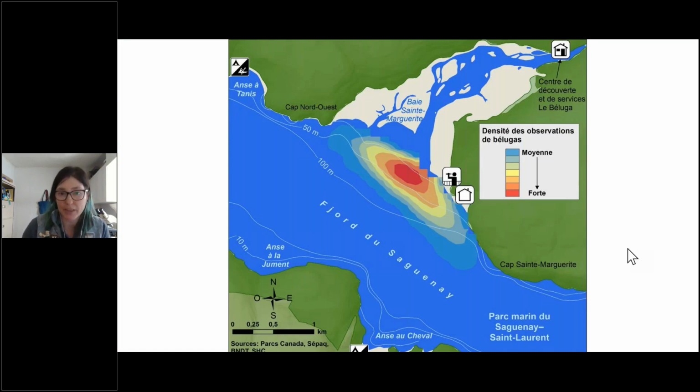So we have here an image of the Saguenay Fjord, which will then have an outlet into the St. Lawrence. So the fjord, being a fjord, has saline influence. And then that bay that we see up on the top right is Bay Saint Marguerite, which has a lovely walking trail that goes along it. And this bay is actually a nursery for beluga whales.